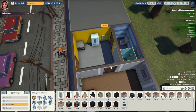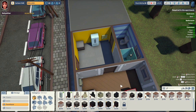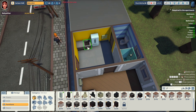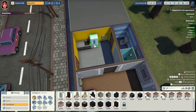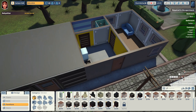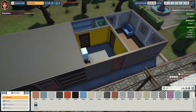Can we move it? No, we don't want to move it. Now, what's this? I want to put a sink unit in here as well. Let's go there. Let's move this just a little. No? Touch closer. Okay, perfect. Oh, we missed one wall. Oh dear. That could have been disastrous. Yeah, we better do the floors as well.